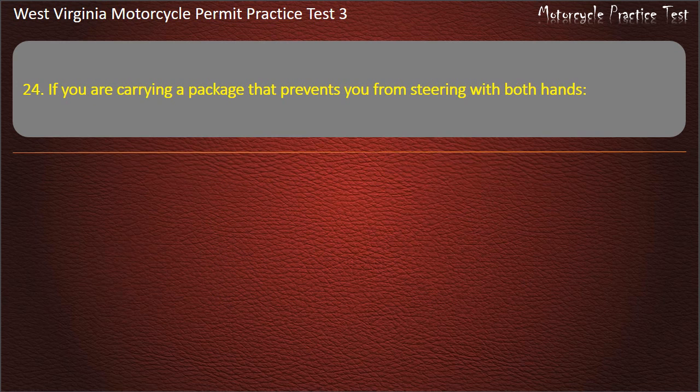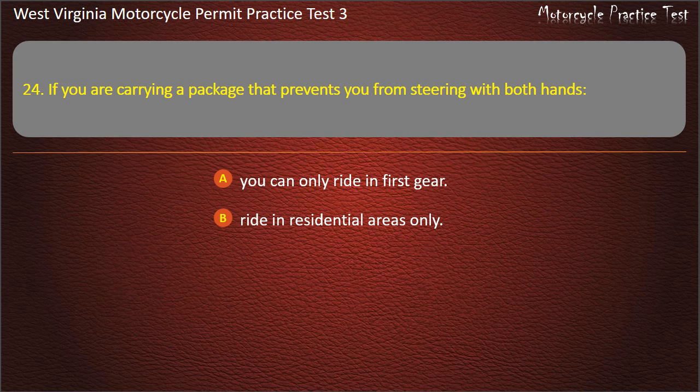Question 24. If you are carrying a package that prevents you from steering with both hands, you can only ride in first gear. Ride in residential areas only. You must not ride the motorcycle. Ride under 30 miles per hour. Answer. You must not ride the motorcycle.